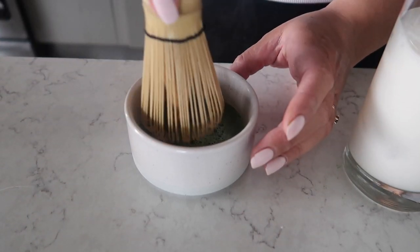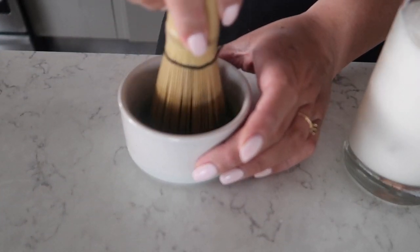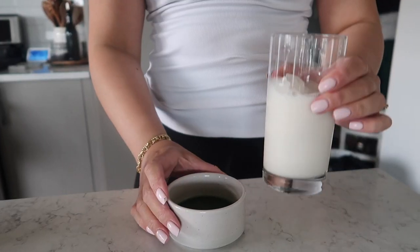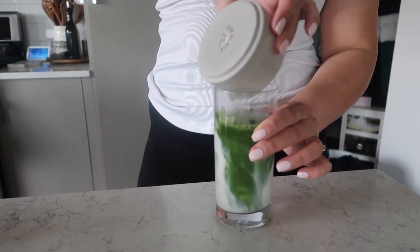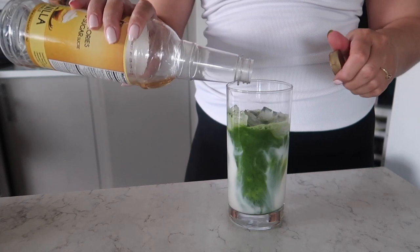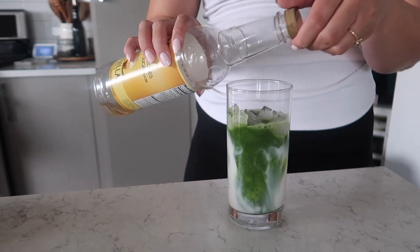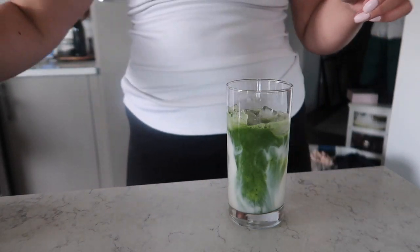And then I'm taking my bamboo whisk and whisk, whisk, whisk. Mix it all up in an M motion, zigzag. So after it's been cooled, I just pour it right in the milk. Try not to spill. And I also add a teeny, teeny bit of vanilla syrup. You could also do stevia. I know some people use stevia. And I need to buy another one. It's almost done.